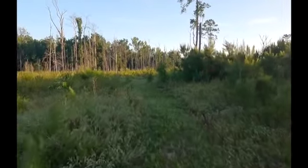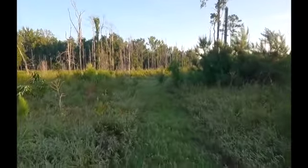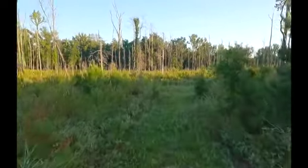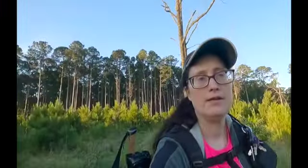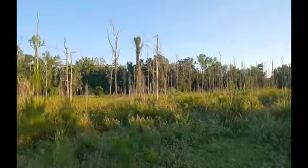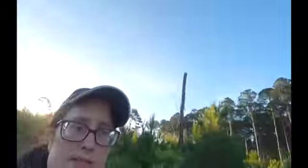Now it just looks like we're coming out in like an open field. The other thing to keep in mind if you decide to come out here, and I guess this is the end of the trail here. You can see there's just grass along here. So we'll turn around and head back.